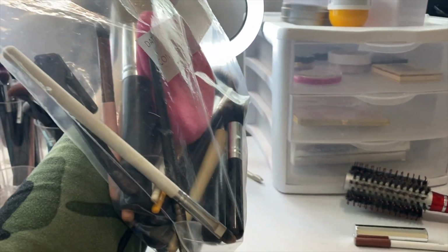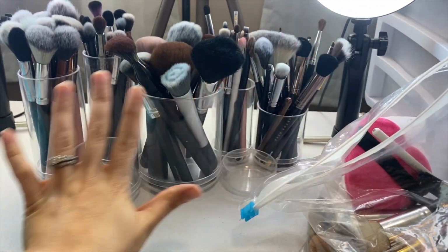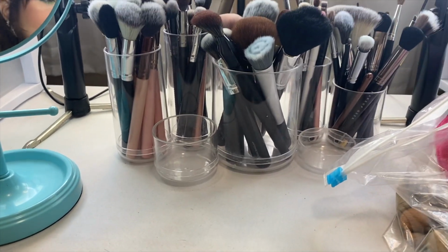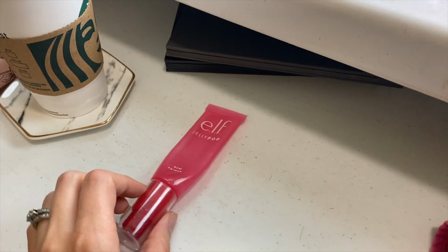These are my makeup brushes. I think I have plenty in there. I will say having the mommy makeup thing has made me realize that I don't need as much makeup as I used to think I did, or brushes. So here's one declutter ready.